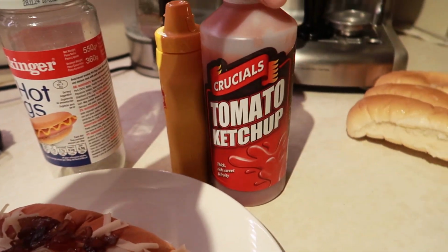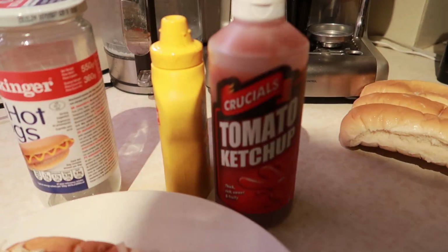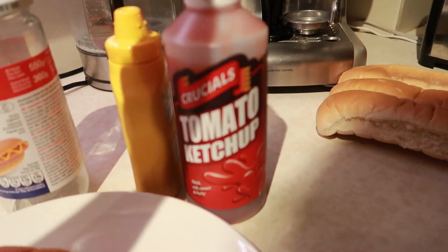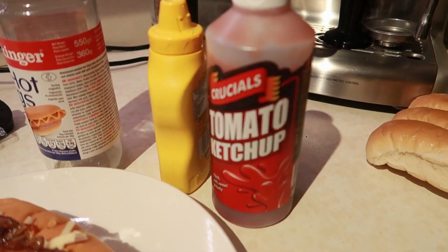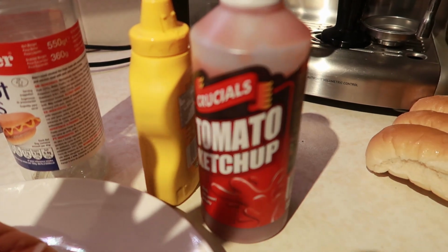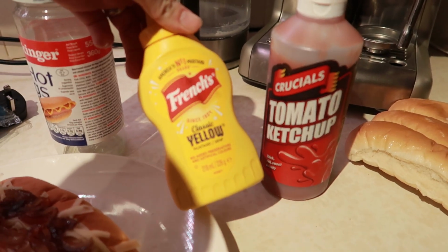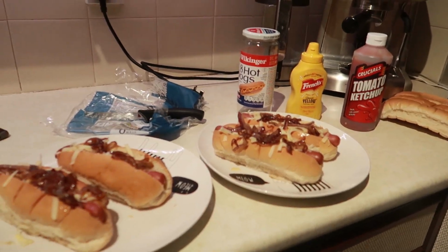So I've got this sauce here, Crucials. I don't know if anyone can relate. When I was a kid, I used to go to the ice skating ring occasionally and used to get chips. And this is the ketchup taste that just reminds me of ice skating. I mean, ice skating, bowling alleys, they probably all use the same, don't they? So I've got that. And also I've got some of the French's mustard that I did show in a previous video. But that's our dinner tonight, and I can't wait to eat it.